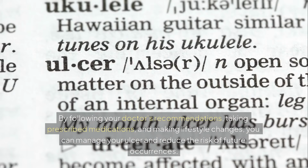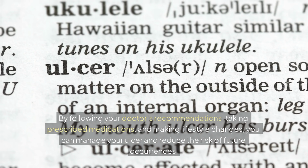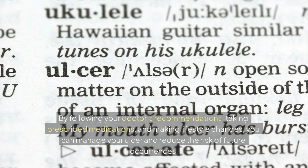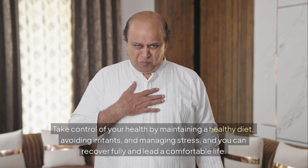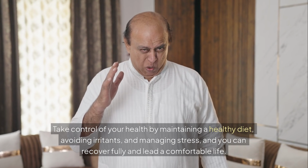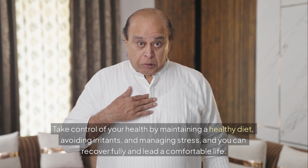By following your doctor's recommendations, taking prescribed medications, and making lifestyle changes, you can manage your ulcer and reduce the risk of future occurrences. Take control of your health by maintaining a healthy diet, avoiding irritants, and managing stress, and you can recover fully and lead a comfortable life.